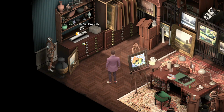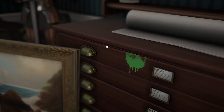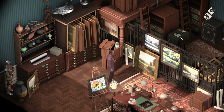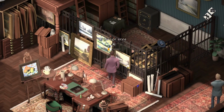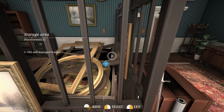Oh, what's this? That's the green paint, okay. Where is that frame? We have a safe there. Oh, storage area. Okay. Rolled and damaged frames.